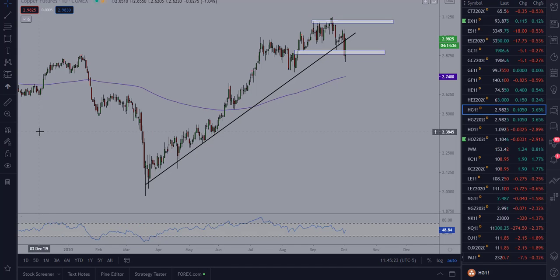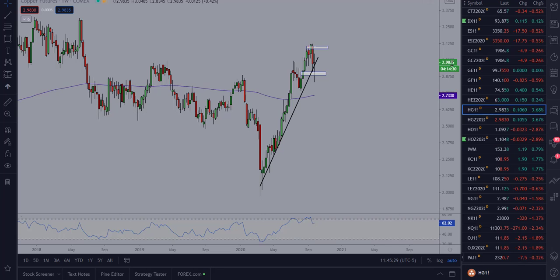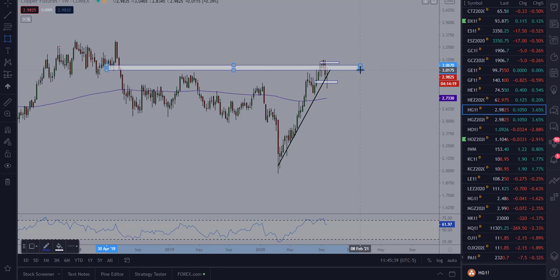So if we take a look at the chart, we want to see what's going on. If we go to a weekly chart, what we've got is a pretty steep trend line. And you'll notice that over the last couple of weeks on this weekly chart, we've pushed up into this area of resistance.